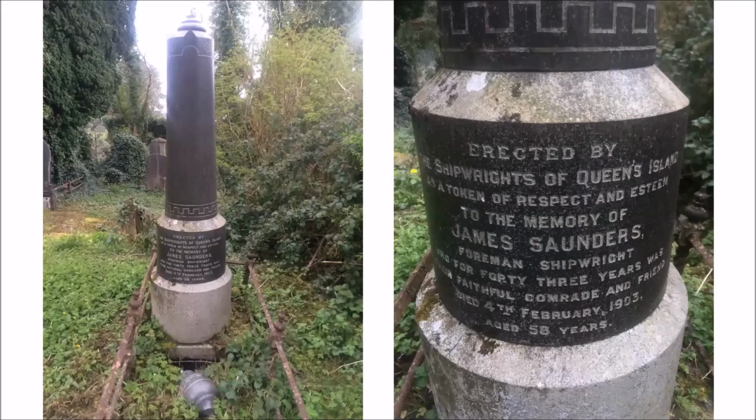So the next one is one with a connection. The next 2 are actually connections to the shipyard. This is the first one.